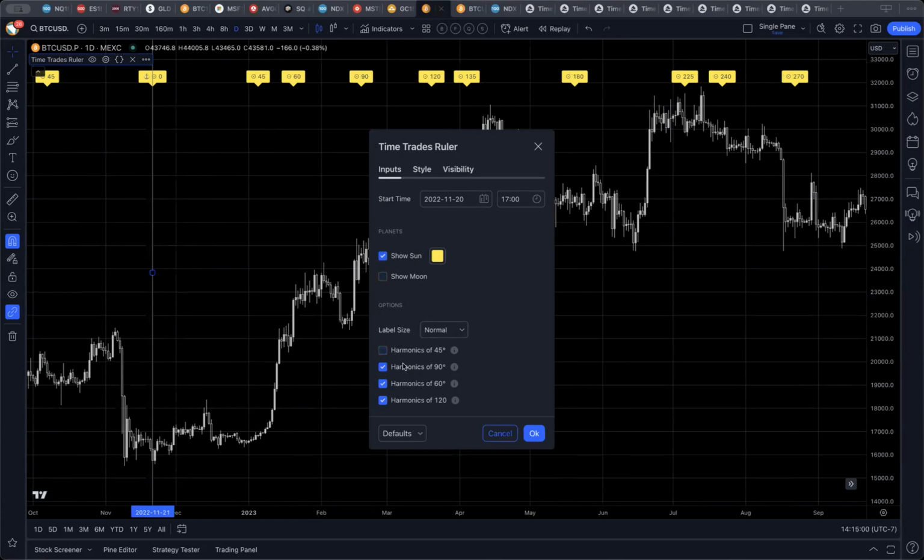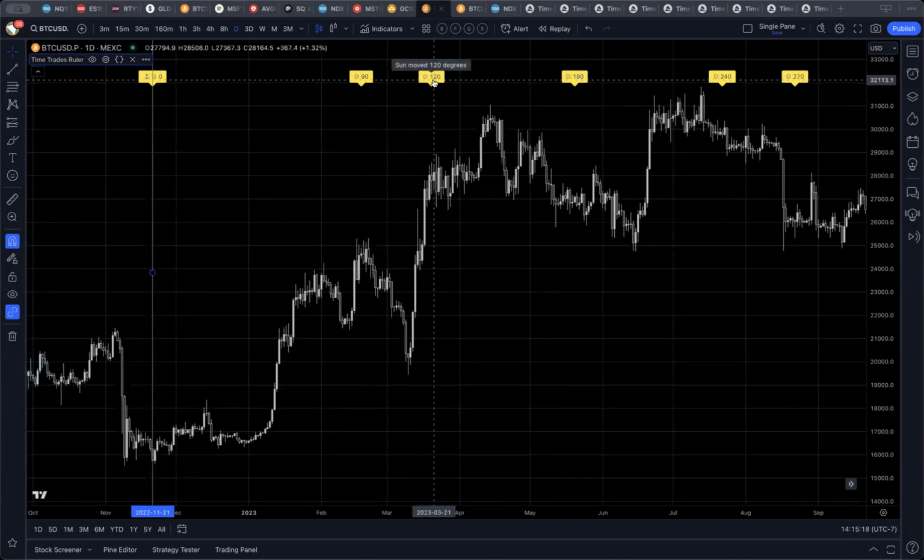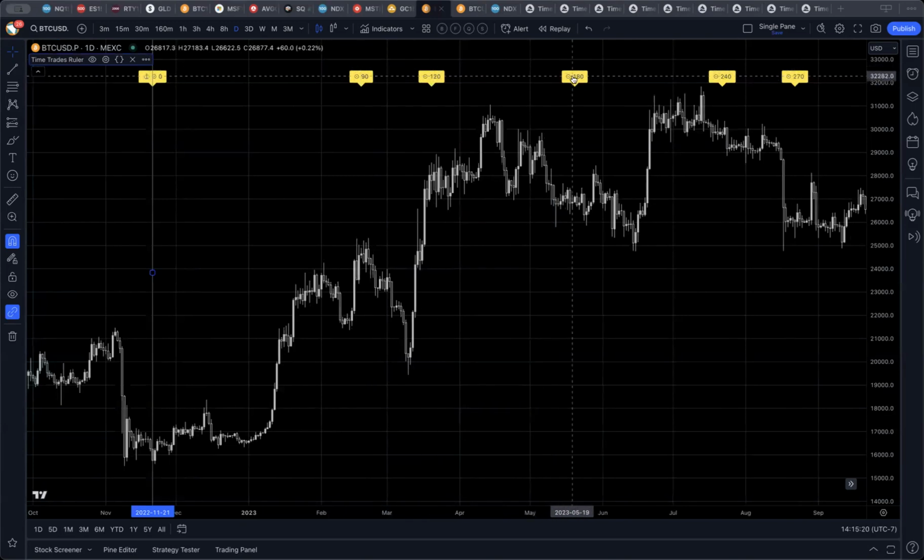And let's just start with harmonics of 60 degrees and harmonics of 90 degrees. So basically squares, and harmonics of 120 degrees. So trines, okay? And then we will see those harmonics of the sun's movement appear in the chart, okay?